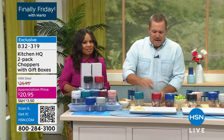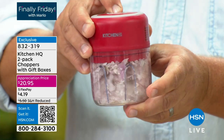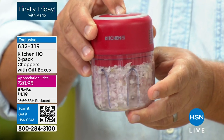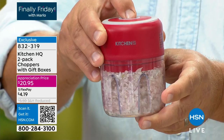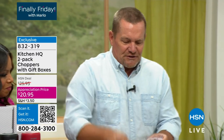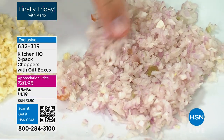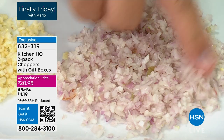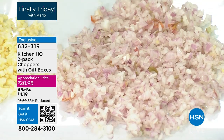But how about onions? You wanna chop onions? All you do is push the button. Chop onions with no smell on your hands. There's no tears in your eyes. The longer you press the button, the finer the mince is gonna become. So if you like it chunky, you stop a little earlier. If you like it really minced up fine, you keep pushing down the button and take a look at this. It comes out of there absolutely perfect for your hot dogs, for hamburgers, for your soups and stews, yum, for sauces.